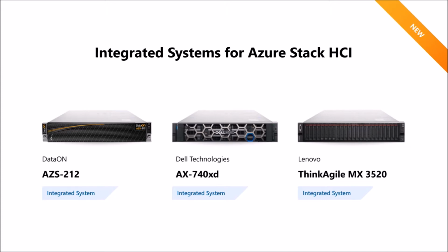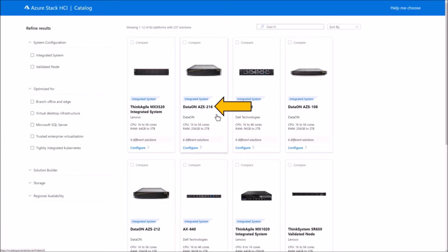Now, you may have come across this term already, not just in our announcement of general availability, but also if you've looked at our hardware catalog recently. So if you go to azure.com/HCI, and you take a look at the hardware solutions that are available for Azure Stack HCI, what you'll notice is at the top of the very first page, the ones that we recommend first and before all others are these ones that have that little integrated system badge, if you will, attached to them. And so you'll notice, for example, that DataON has solutions that show up right there as soon as you load the page, like you can see on the screen here.